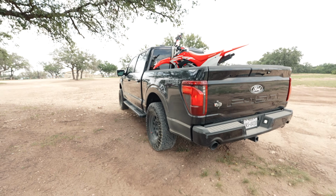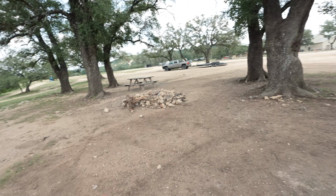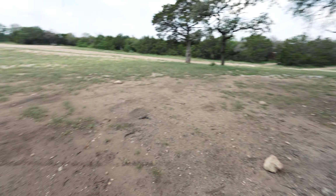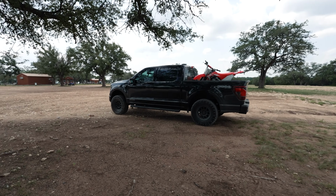So we are officially here at our camping site. This area looks pretty sick. Honestly, it's pretty huge. This little area right here that I decided to pick is going to be my parking and camping spot for the time being, parked underneath this tree over here. Looks like there's an area to make a fire pit and eat some meals. Got a buddy that's going to be heading out here, so he'll probably set up right over here in this area or over there. But yeah, we shall see.